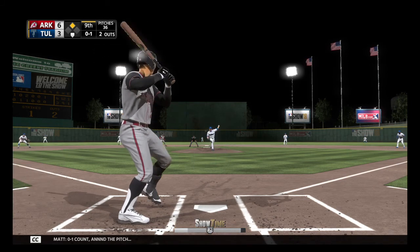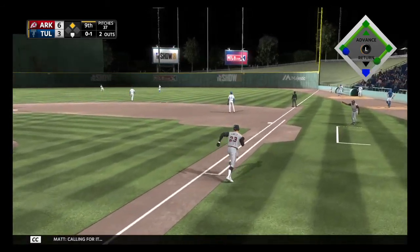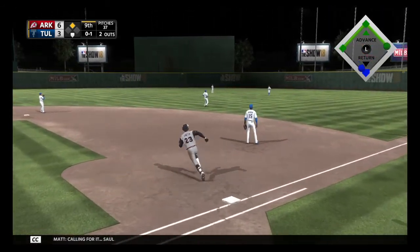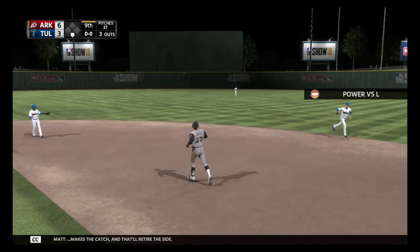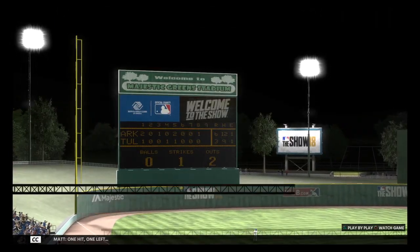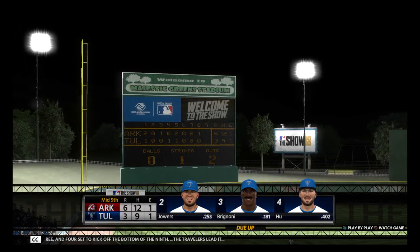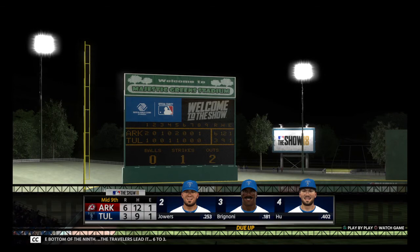Oh, and 1 count, and the pitch. Lofted in the air out toward right center. Calling for it, Saul. Makes the catch, and that'll retire the side. 1 hit, 1 left. 2, 3, and 4 set to kick off the bottom of the 9th. The Travelers lead it 6-3.